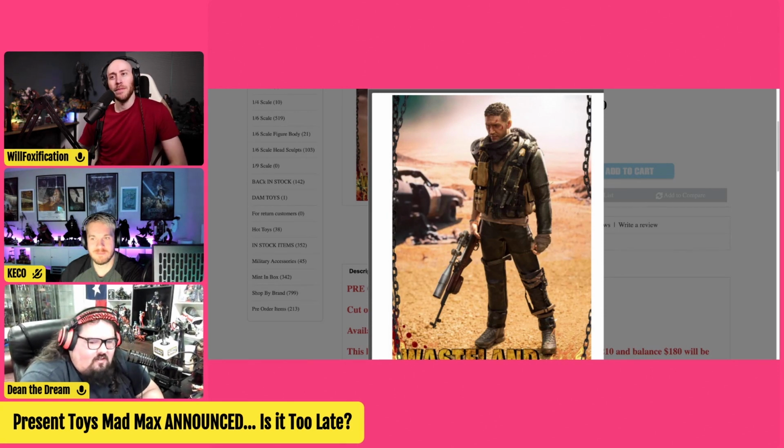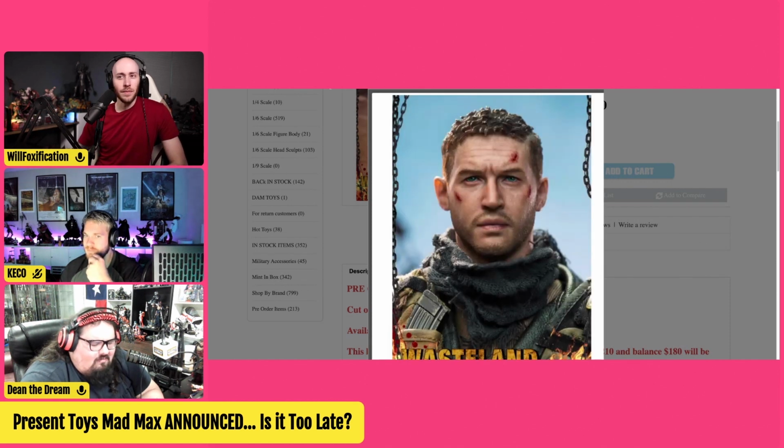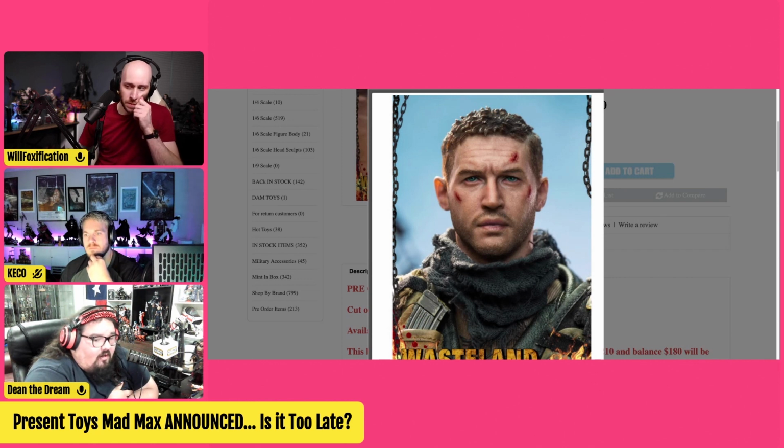But this is not the first Tom Hardy figure we've seen from this movie. VTS made it years ago, which I believe had the same exact name. Am I crazy? Maybe. I have to look it up. Yeah, here it is. Wasteland Ranger had the exact same name. And that figure goes for pretty crazy money, up in the threes, almost fours sometimes, depending on the day. So there's clearly a market for this character.